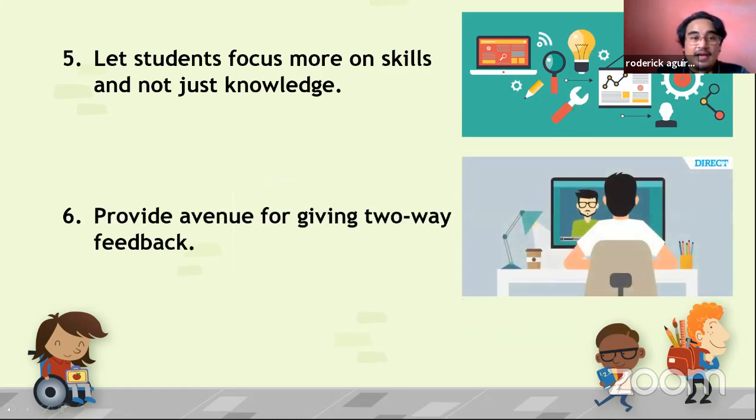All right. And then finally, my sixth suggestion would be to provide an avenue for giving two-way feedback. It is very important for our students to listen to the teacher as to what ways they can be helped to improve their memory skills. On the other hand, it's also a good way for teachers to listen to their students, what things they're having difficulty with, so that this will be information for the teachers to act on when they prepare materials.